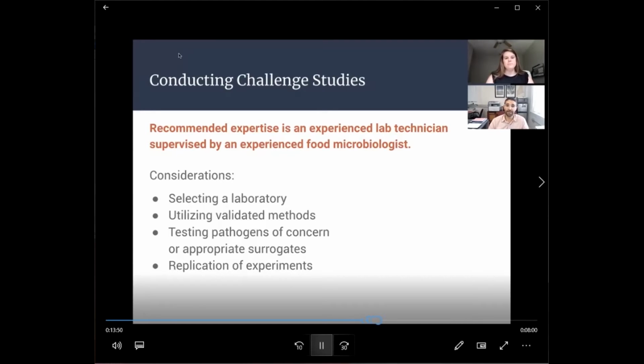It could be retired regulatory folks or folks that have left regulatory to enter the private world. So that expertise and experience can really be helpful. So do your due diligence before going out and hiring a lab. In addition, if you're a regulatory body looking at a challenge study, it is worth looking into what types of certifications and credentials those folks working in the lab or running the study have. So that's something you can look for.